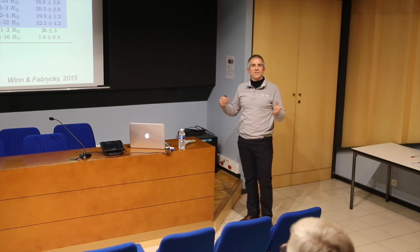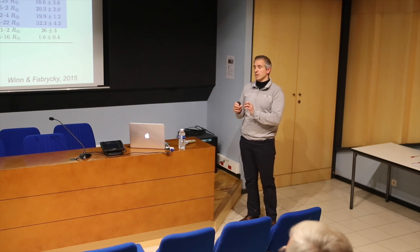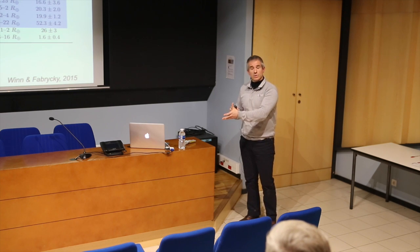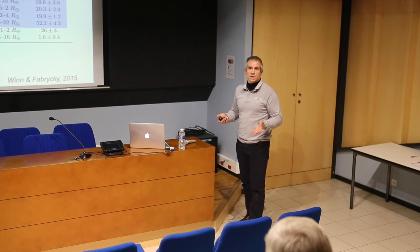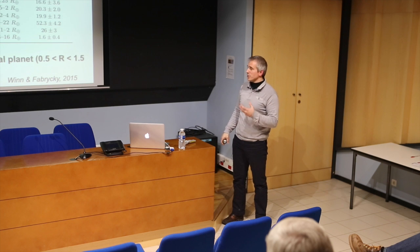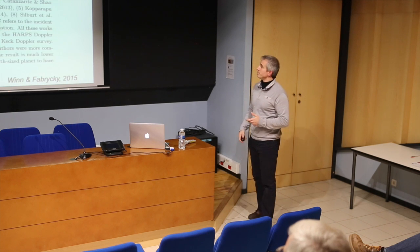So in terms of planets, whatever they are, the majority of stars have planets. And we don't see the smallest ones. We have a lot of arguments to believe, based on planet formation theories, that smaller planets are more numerous than bigger ones. So it should be very close to 1, the probability for a simple planet. Actually, for M stars, in this range of radius, between half and 55% bigger than the Earth, each M star has on average more than 1 terrestrial planet. So it's very, very common.